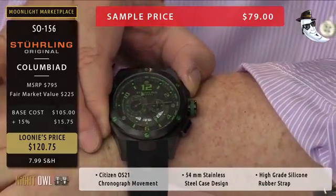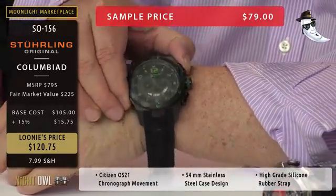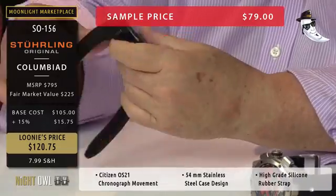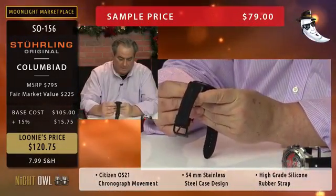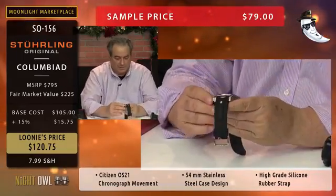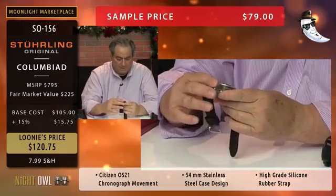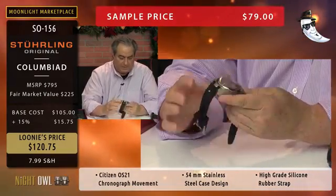Let me kind of activate the chrono on this. Is the crown screwed in? Let me try the other one. Yeah, okay. There we go. Yeah, see, there we go.